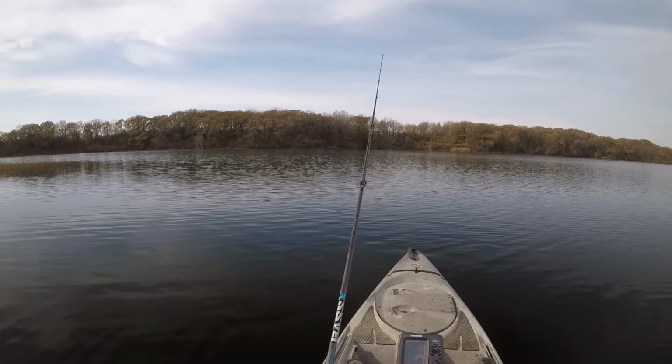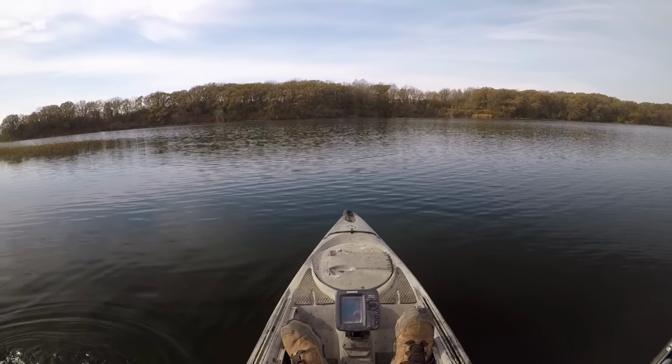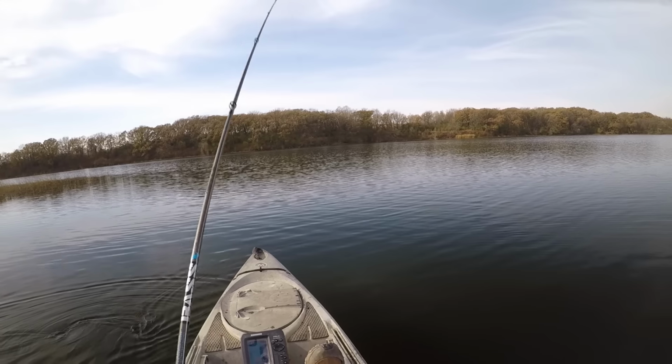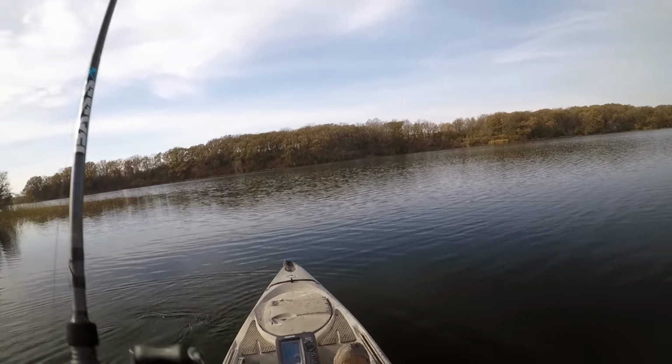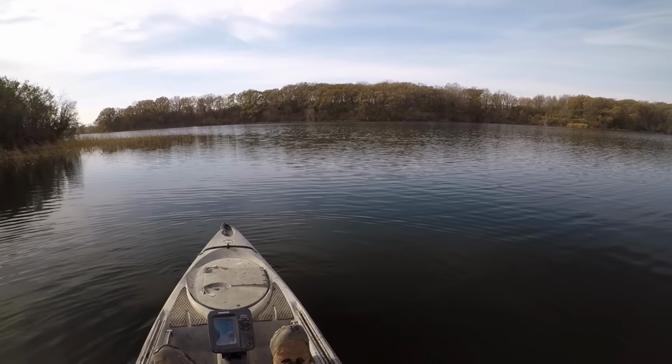I could probably throw the wacky worm out here today. That always works well too, but a lot of these fish are in a little bit deeper water than I really like to fish the wacky worm in. You can get that jig down in front of them a little bit quicker.